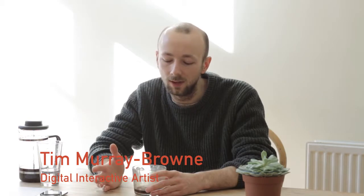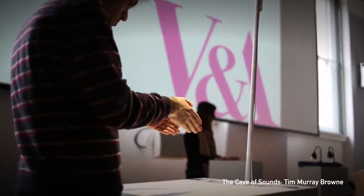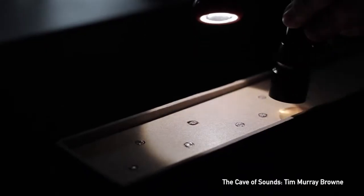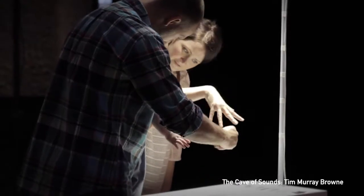So Cave of Sounds is a piece where we want people to go and play music, and these are not musicians, and we want them to come and play an instrument that they've never seen before and to express themselves musically.